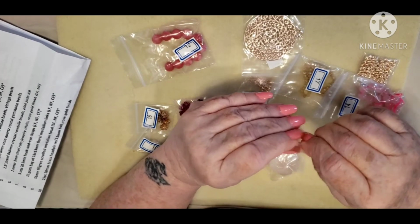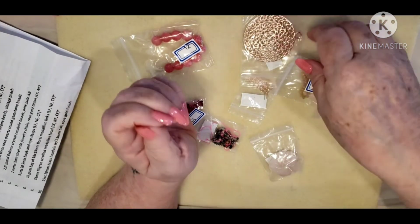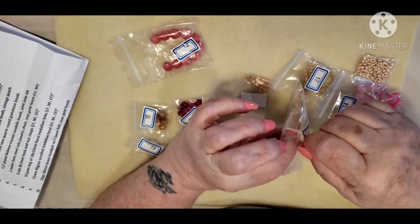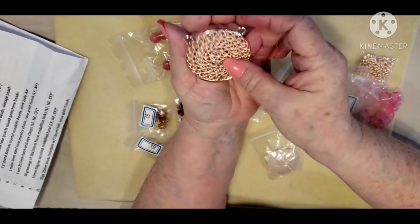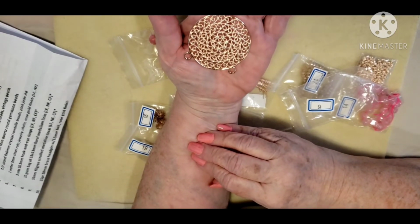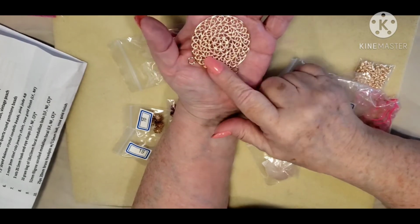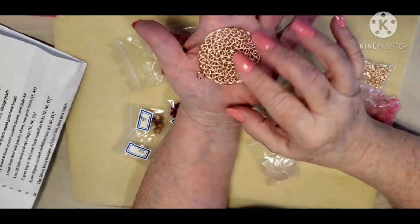Okay, now we have a 51 millimeter filigree scrolled medallion focal, and it's lead free, nickel free, and cadmium free. And I love this. This is so beautiful, and I can think of so many things to do with it. There we go. It's very pretty, isn't it? It's got a lot of openings where you could do wire work on it. If you wanted to, you could glue a cabochon in the center here.